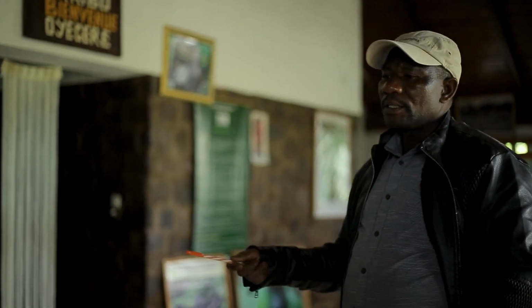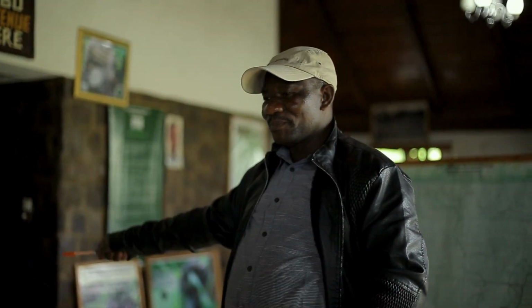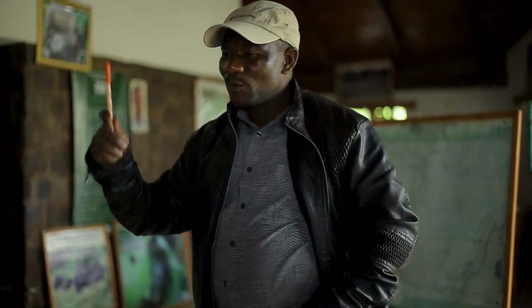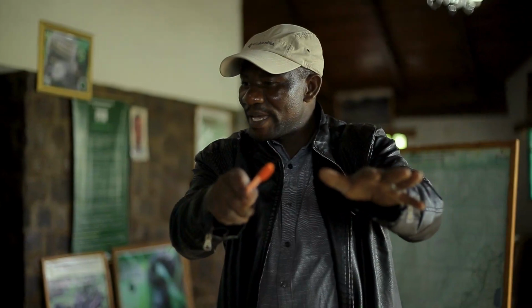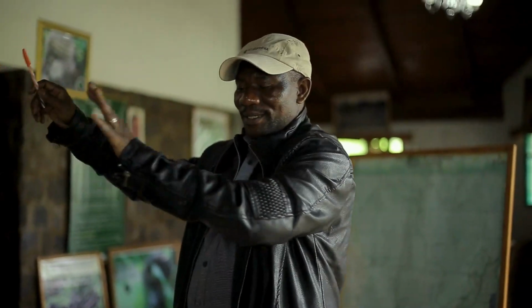Are they polygamous gorillas? Yeah. No, this one is polygamous because it's only one male with many females. But there, sometimes many males, silverbacks, and females. So, you know.